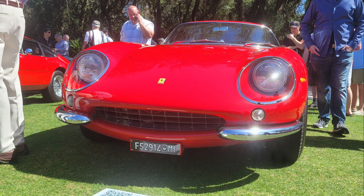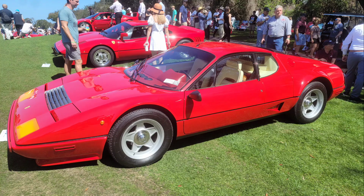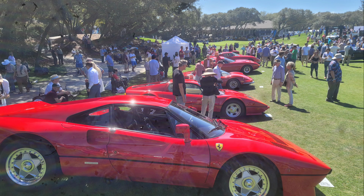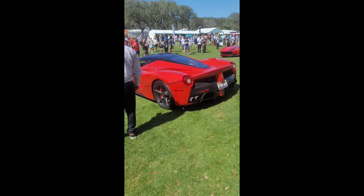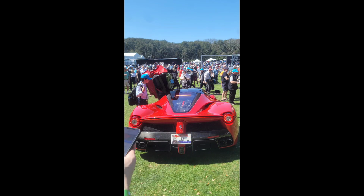Okay, yep, another smile. Italian smile. There's a 288 GTO. There's our 512 Berlinetta Boxer. There's our F40. There's the lineup. Looking down there, hundreds of millions of dollars of cars. How about that for music to your ears?